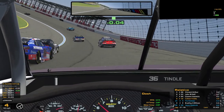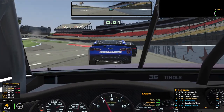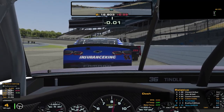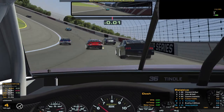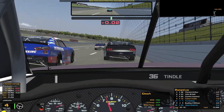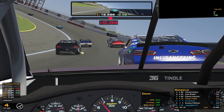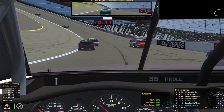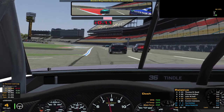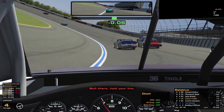So, try high line, middle line, cut down here. Ooh, I actually got a little bit looser mid-late corner. That was a new feeling I just got. He's cutting down low, so we're gonna stay up high. I think we can get a run here. Cutting right in front of us, so it's pretty aggressive. We're not gonna be able to clear him before turn one. Still there, hold your line.